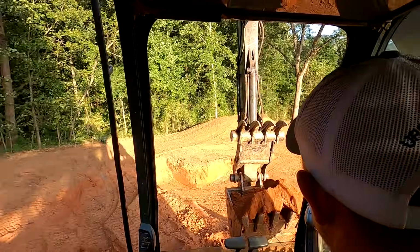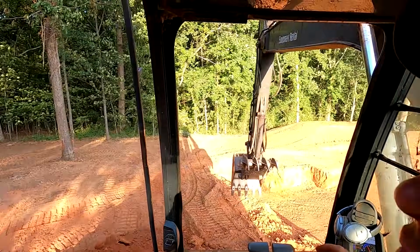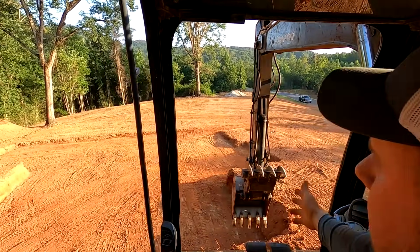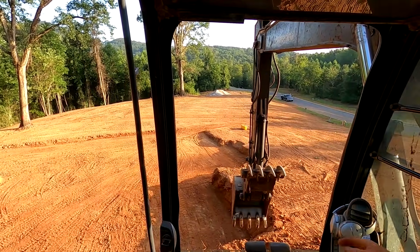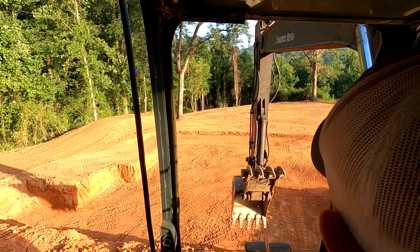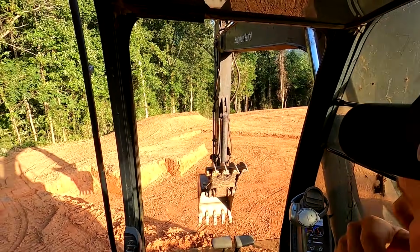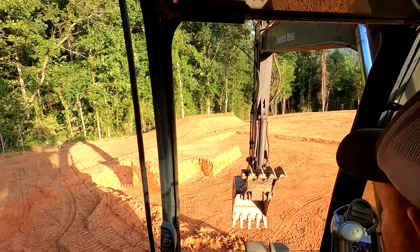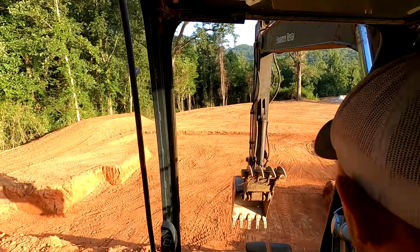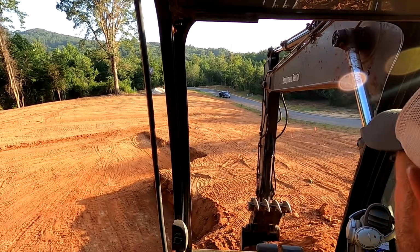So what I'm doing, I'm trying to get some of this dirt out away from the edge there. I'm up on the pile that we cut out from the house pad right there. That's it all cut out. We got a bunch of material over there. And I'm just getting away from this edge, so if somebody wanted to drive a skid steer or walk along this edge, it'd be a lot easier to get through right there.